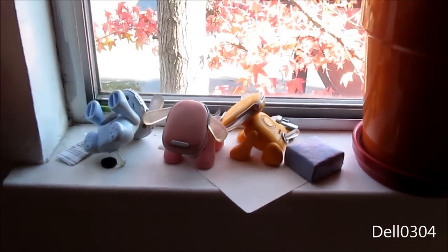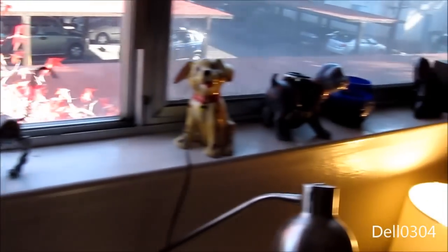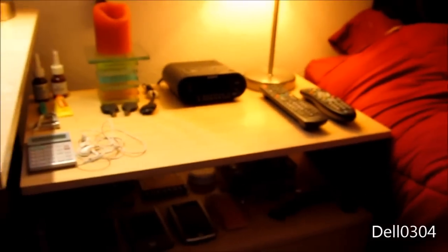Yeah, a bunch of random crap here. You guys can just look for yourself. I don't really feel like announcing or emphasizing anything. You have a cactus plant, and then a bunch of other little knick-knacky things. And then we have my watch right there, which I need to take back to school with me when I go back to school, which I really don't want to do. Okay, I've said that enough times.